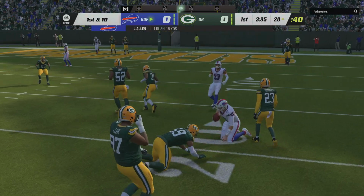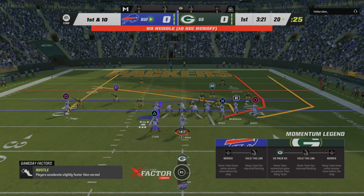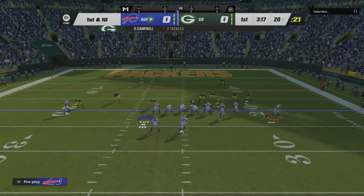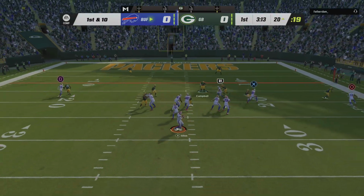And this is going to result in another first down as the tackle's made at the Packers' 20-yard line. Our game not even 2 minutes old, but a quick red zone opportunity. 1st and 10 right at the 20. Allen.